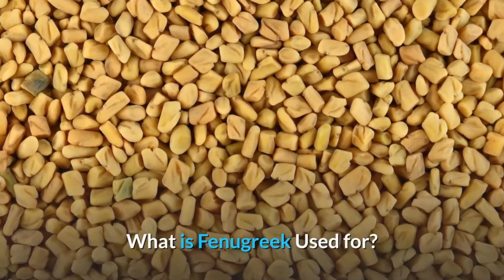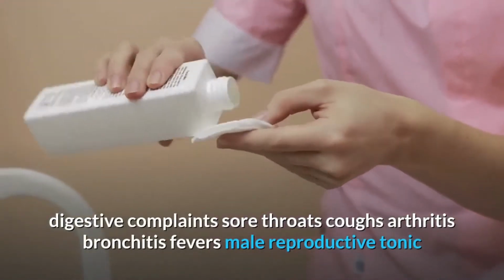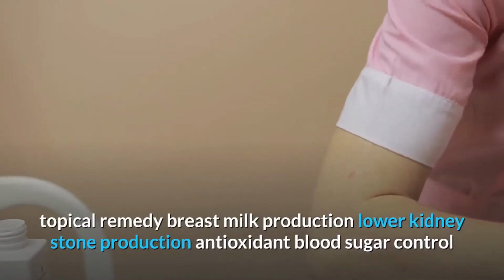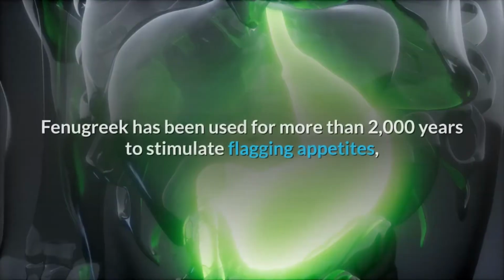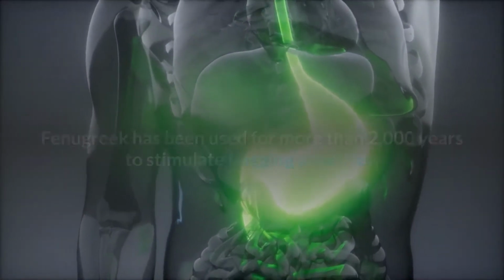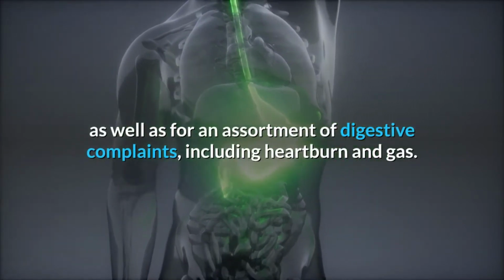What is fenugreek used for? Digestive complaints, sore throats, coughs, arthritis, bronchitis, fevers, male reproductive tonic, topical remedy, breast milk production, lower kidney stone production, antioxidant, blood sugar control. Fenugreek has been used for more than 2,000 years to stimulate flagging appetites, as well as for an assortment of digestive complaints, including heartburn and gas.